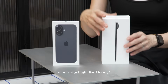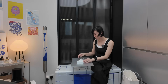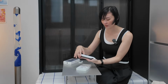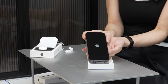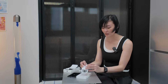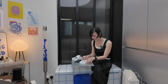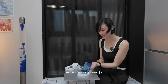So let's start with the iPhone 17. This is the iPhone 17 in space gray. Double camera array. So we've got the cable, USB-C, the SIM tray pin, and these are all USB-C. We don't even have any paperwork anymore. Yeah, absolutely no paperwork. So this is the iPhone 17.